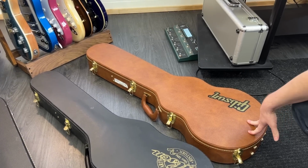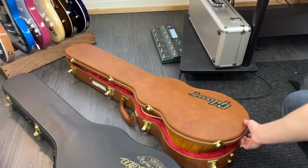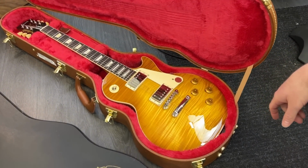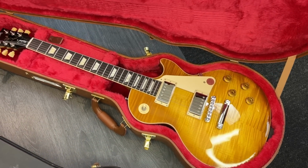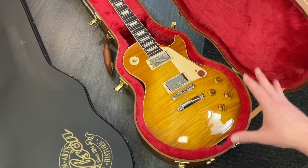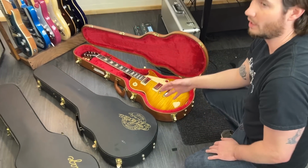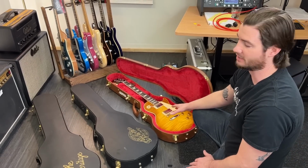And option number 3, one that I picked up pretty recently, is a 2022 Gibson Les Paul 50s Standard. So it's got that 50s profile neck that I like so much. Check out the flamed pattern on this maple top. Just a gorgeous, gorgeous guitar. This one I picked up kind of accidentally, and I just fell in love with it. It's actually a Wildwood exclusive guitar, so it has a set of Wildwood 59 pickups, which are kind of unique.